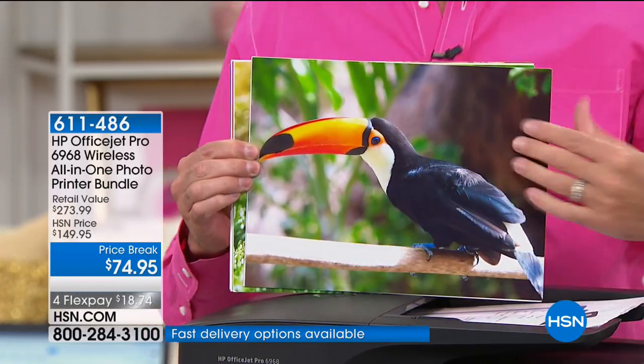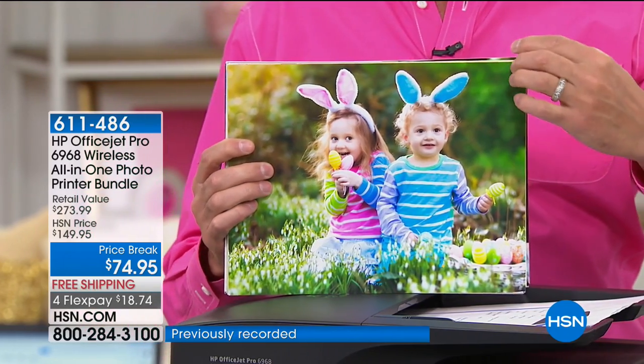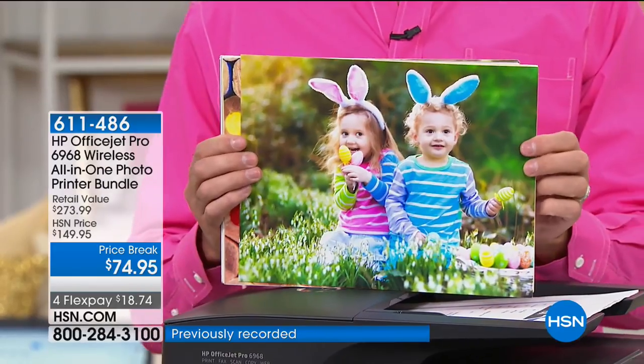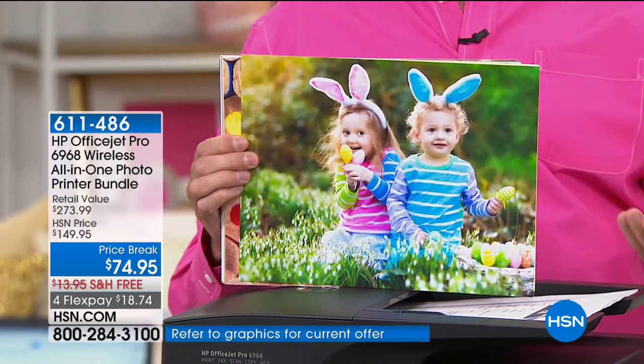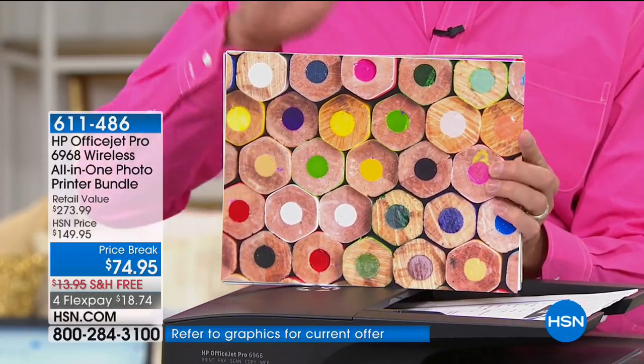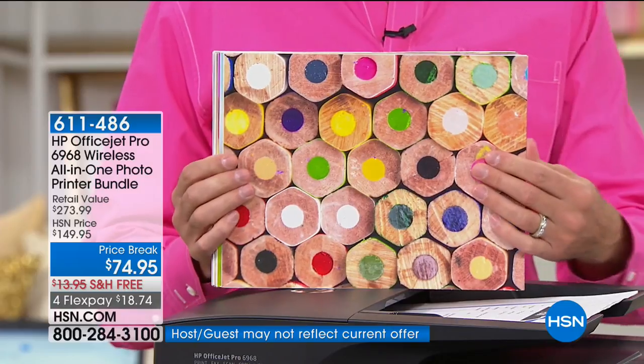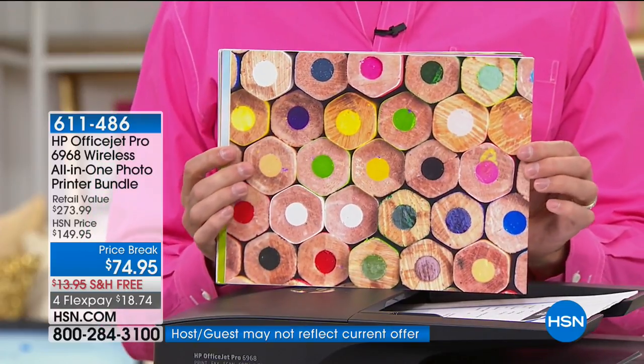The ink costs 5 pennies on this. So even full 8.5 by 11, borderless, beautiful, perfect prints that if you went to the print kiosk, you would spend $5 on these prints. These are 5 pennies, they're 5 cents. Again, we are approved to say it is the lowest price color printing in America on any printer under $300.